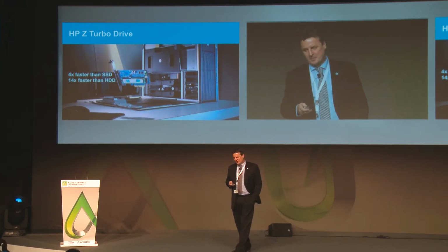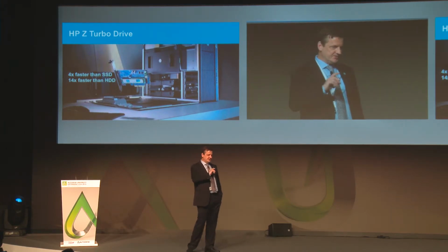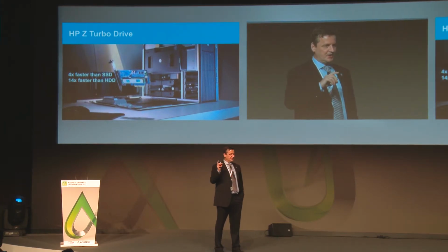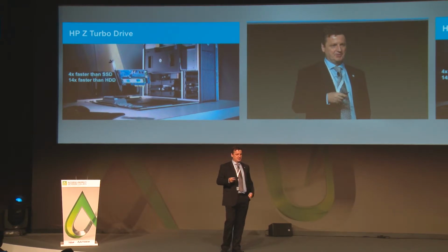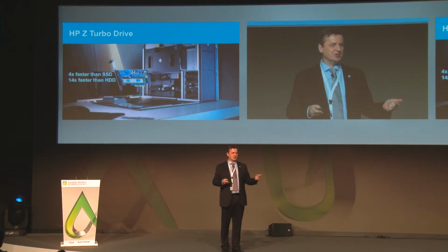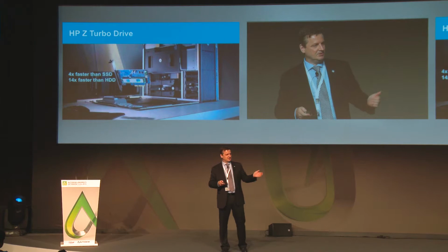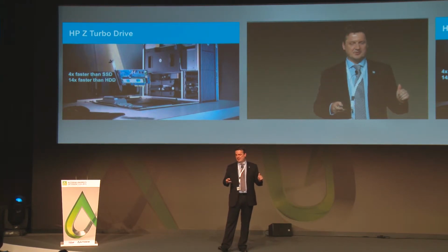desktop, basically. So we have a solution that's called HPC Turbo Drive. That's basically the next generation after SSD. For the last 20 years, we used standard hard drives, spinning drives. There was no real progress in performance on the hard drive. Then we went to SSDs. We had a big step, like 3-4 times the performance of a hard drive.